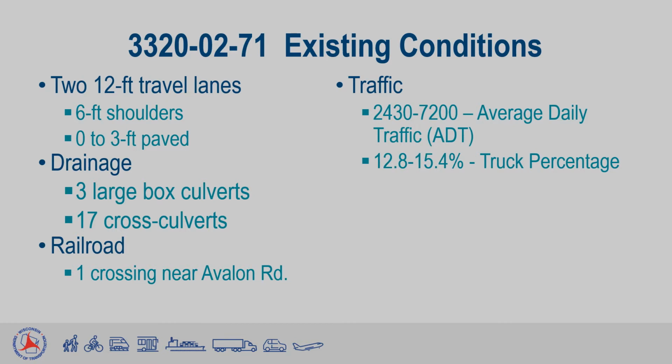The existing conditions of Highway 140 vary, with some areas of curb and gutter, and some areas with more lanes, mainly around the Interstate 43 ramps. However, most of this section of roadway consists of two 12-foot lanes with 6-foot shoulders. Of these 6 feet of shoulder, generally 3 feet are paved with asphalt, and the other 3 feet are gravel. For water drainage, there are 3 large box culverts for large areas of drainage, and 17 much smaller culvert pipes which pass under the roadway. Other notable features include a railway crossing near Avalon Road.